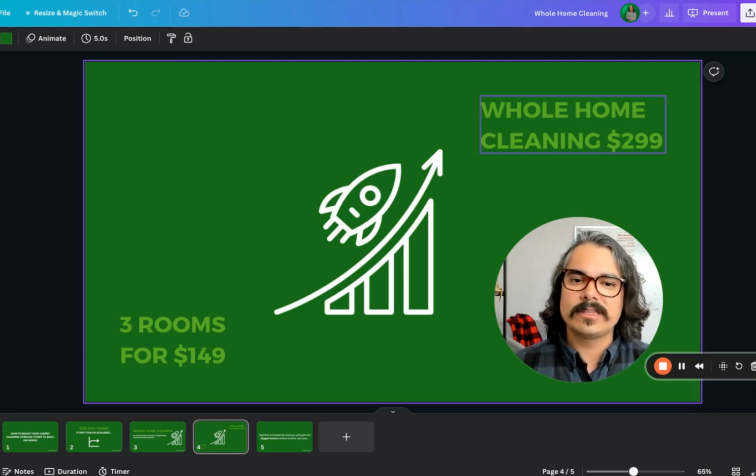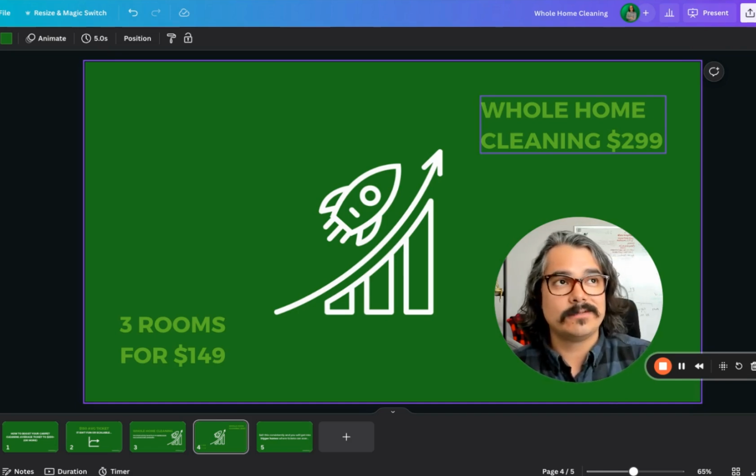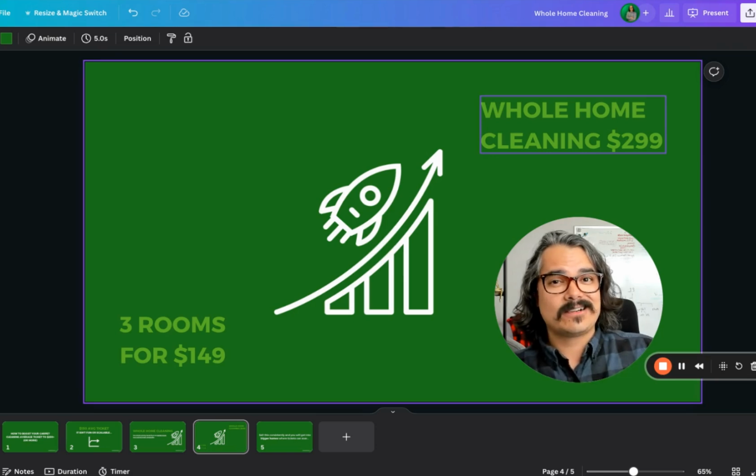But in this case, they're doing the math in their head and they're thinking, all right, this guy charges about $50 a room. So 4 rooms would be $200. A staircase, let's say he charges another $50 for that. It's $250. The hallway is going to be at least, I don't know, $20, $25. We're at $275 now. And then he's going to protect it all too for another $24. Yeah, man, that's a screaming deal.